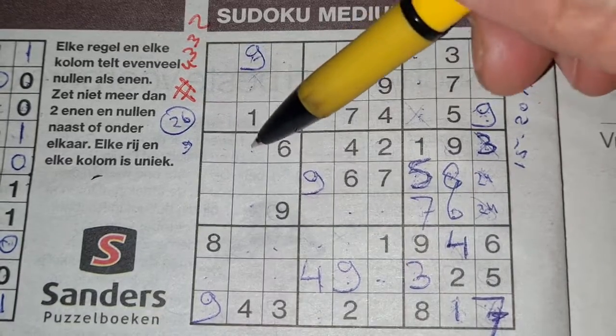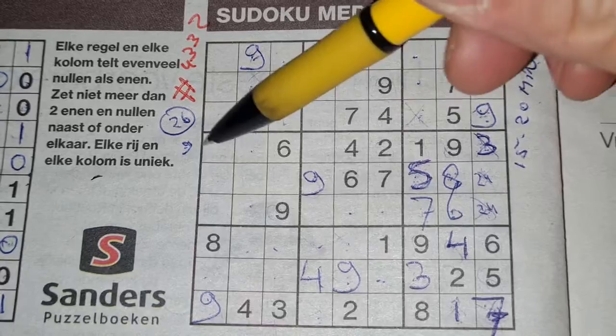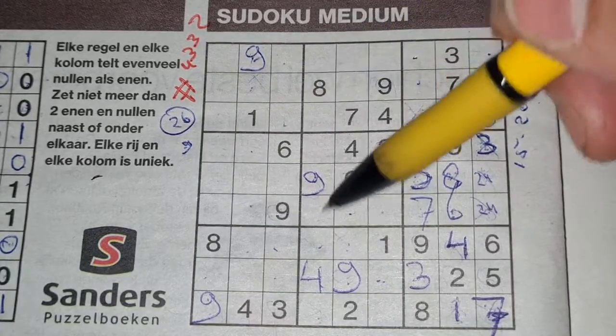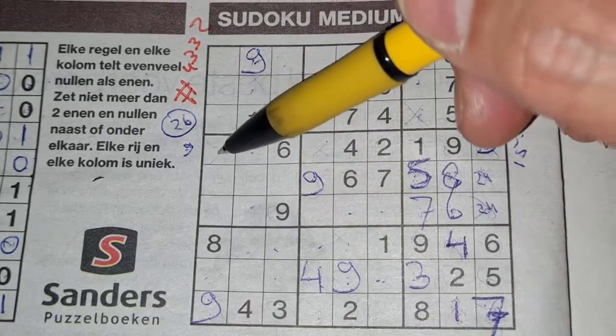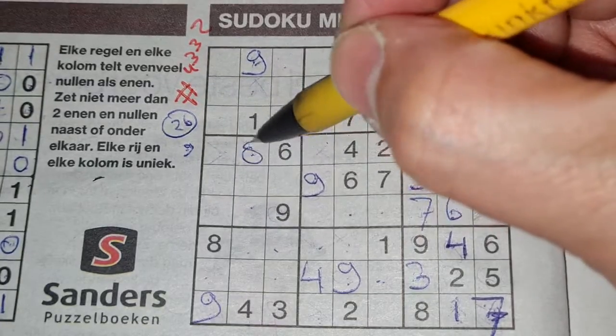We have here 1, 2, 3. 3 missing numbers in this row. One of the missing numbers in this row is the number 8. We see an 8 in this column, so no 8 in this box. And 8 in the first column, so no 8 in that box. So 1 box left for the 8 in this row should be there.